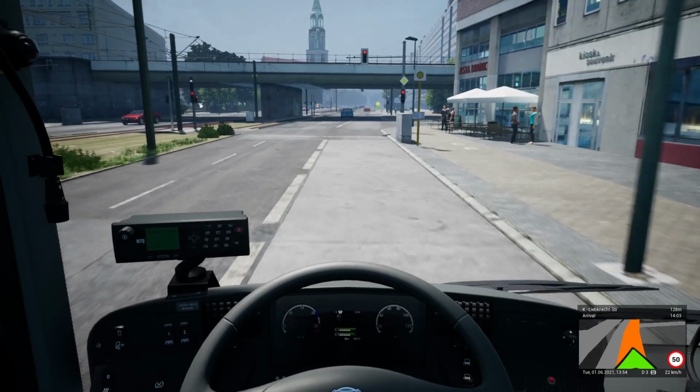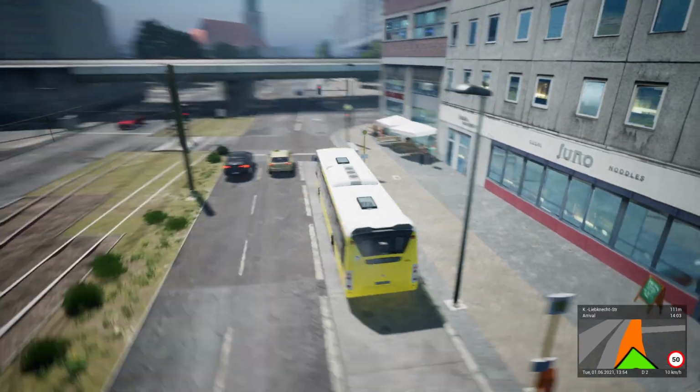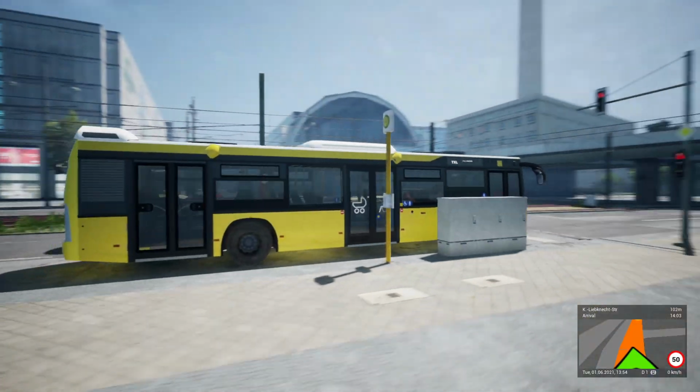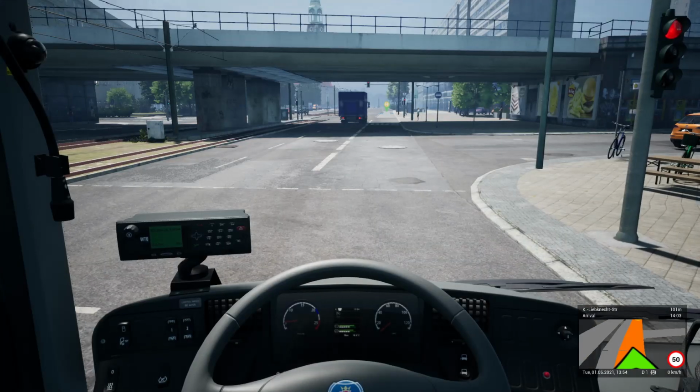So yes, this is Alexanderplatz. So we're going under the railway now. We've got the tram lines off to the left there, and that's where the Christmas markets are down there. And then it'll be over this side, won't it? The Fernsehturm.